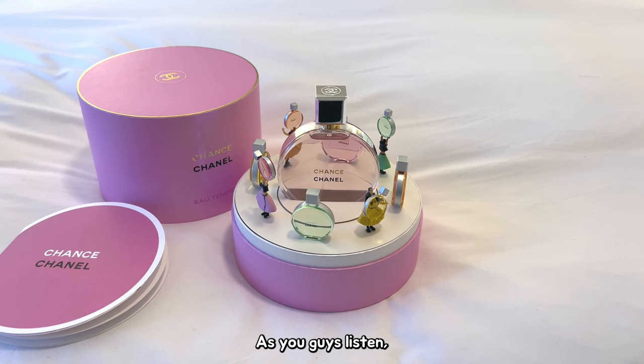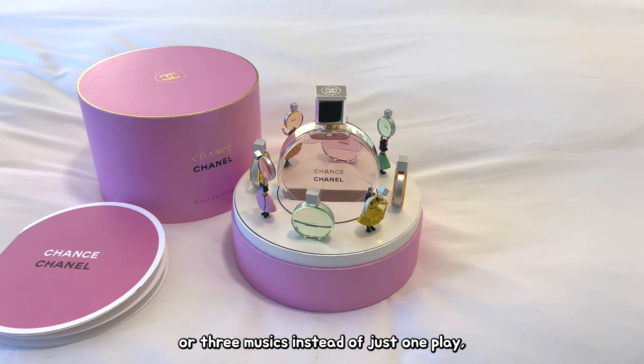As you listen, that's the only music from this music box. This is something many people complain about, because it's beautifully made, very elegant and very pretty, but the music is a little bit loud and you cannot change it. It would be good if they had 2 or 3 songs instead of just one. But overall, it's a very beautiful piece.